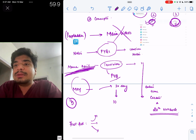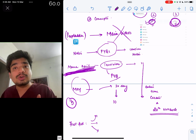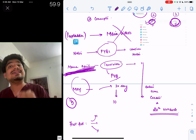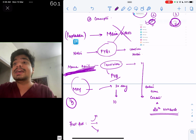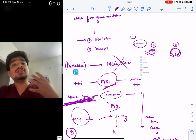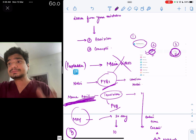The first revision in the month of March to April. Concise your notes. You already have notes, you have read those notes, you're thorough with your notes. Read those notes again, but make them more concise for the next set of revision with the help of previous year questions. I'm assuming that you probably might be using PrepLadder. If you're using any other app for that matter of fact, that's also perfectly fine.